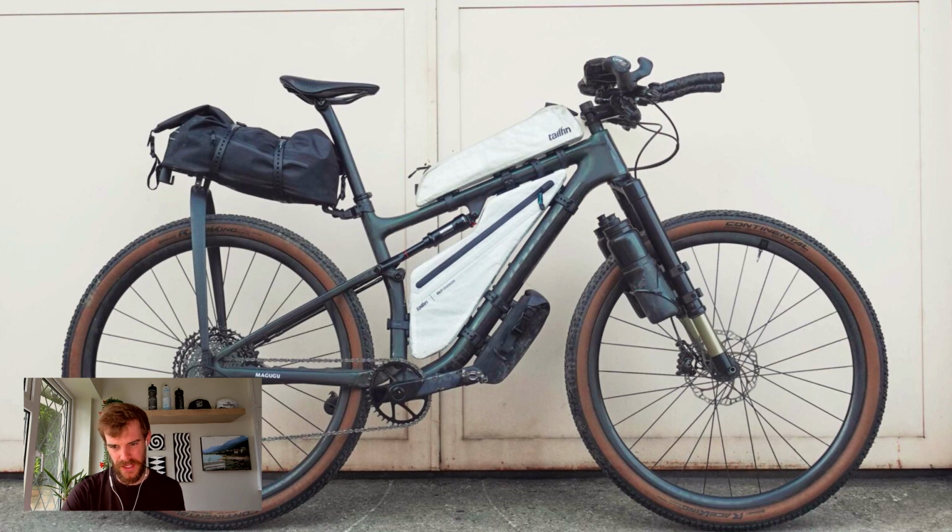He's gone for the aero bars. Again, I probably wouldn't bother for this race. Probably a bit more extra weight for no real gain. However, he's got the little inset bars here as well, which is kind of useful.